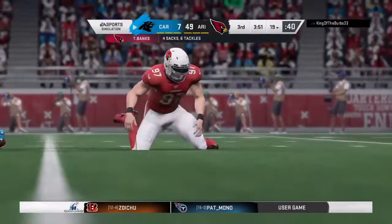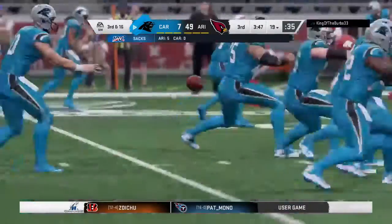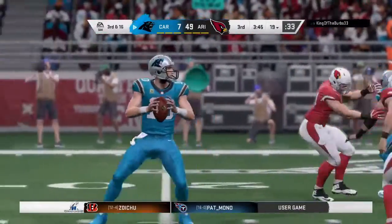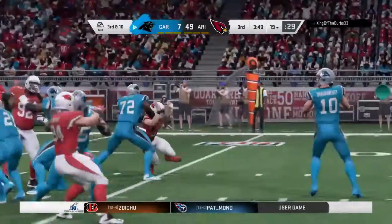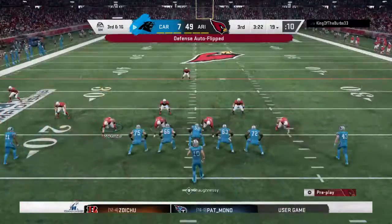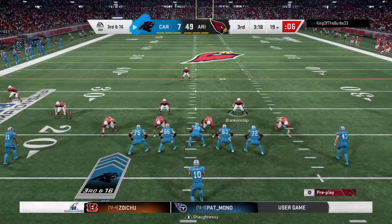Nowhere to escape, and he goes down. So one quick, easy analysis about why they've struggled so far. They keep putting themselves in 3rd and long situations. They just took another sack right there. And the offensive film session tomorrow may be a little longer than it normally is. Not a lot of positive grades will be handed out thus far.